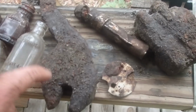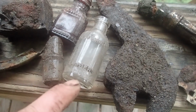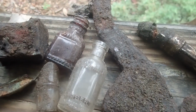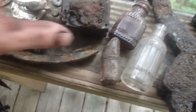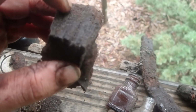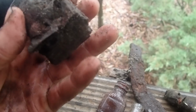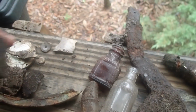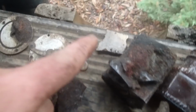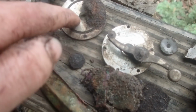Pocket watch. Big old weird wrench. Listerine, Lambert Pharmaceutical Company. Plain 20s bottle, cork top. This whole bunch of iron sheets wrapped around with copper wire. I think that's off of a radio or something. And we got some pottery. That little piece. Our Shakespeare fishing rod.